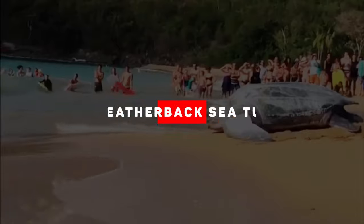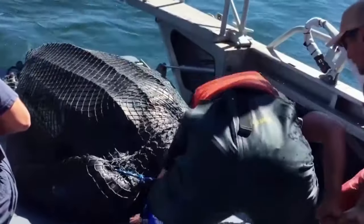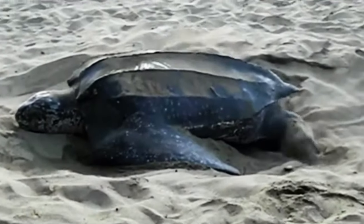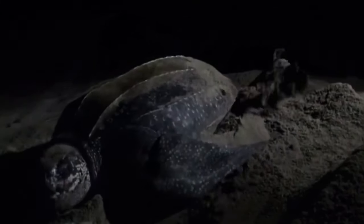Leatherback sea turtle. Also known as the loose-leaved turtle or leathery turtle, the leatherback sea turtle is the undisputed heavyweight of the turtle world. Some of them have been measured to reach 7 feet long and weigh almost 2,000 pounds. This species is named for its uniquely soft and flexible shell. They're endemic to all subtropical and tropical oceans and can even be found in the Arctic Circle, which is a rarity for all turtles or even for reptiles in general.